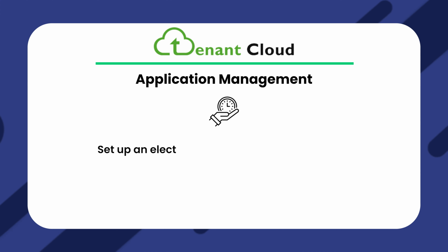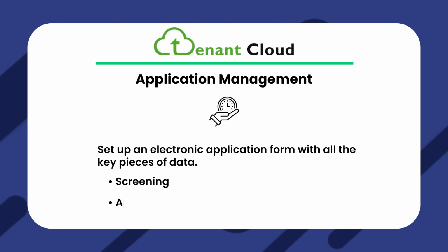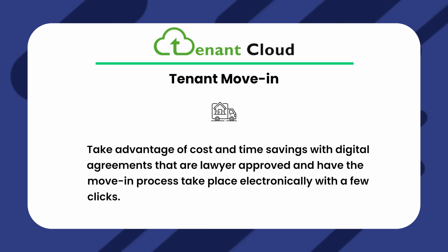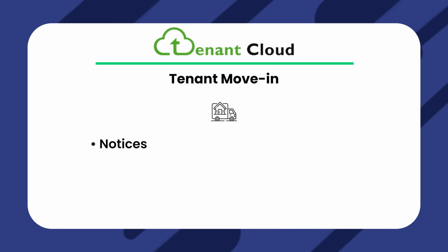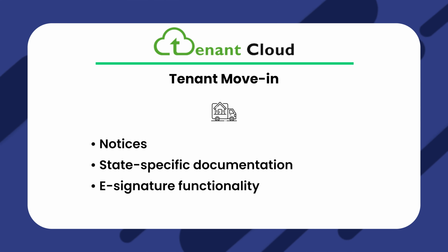Applicant management. Set up an electronic application form with all the key pieces of data. Management features are also present to deal with screening, application fees, and more. Tenant move-in. Take advantage of costs and time savings with digital agreements that are lawyer approved and have the move-in process take place electronically with a few clicks. Notices, state-specific documentation, and e-signature functionality are available here.